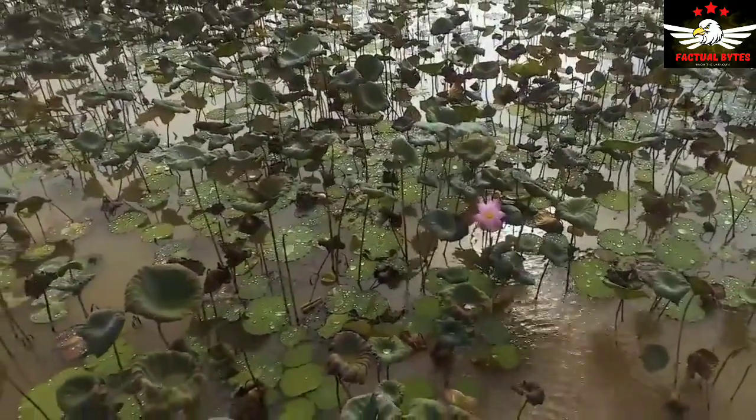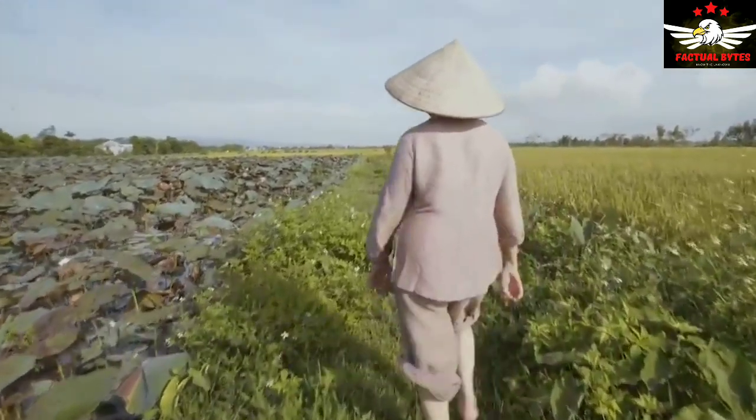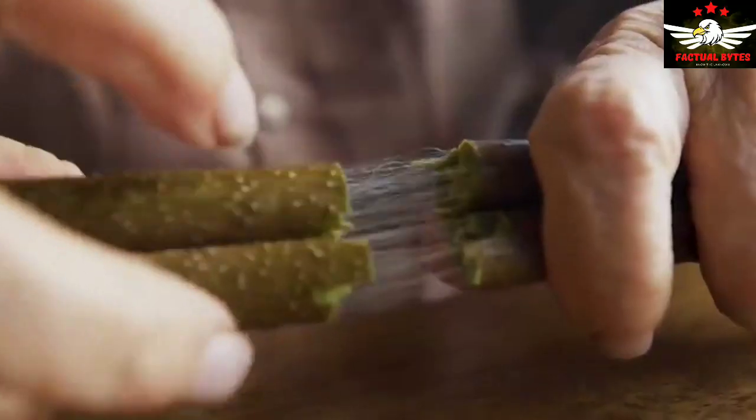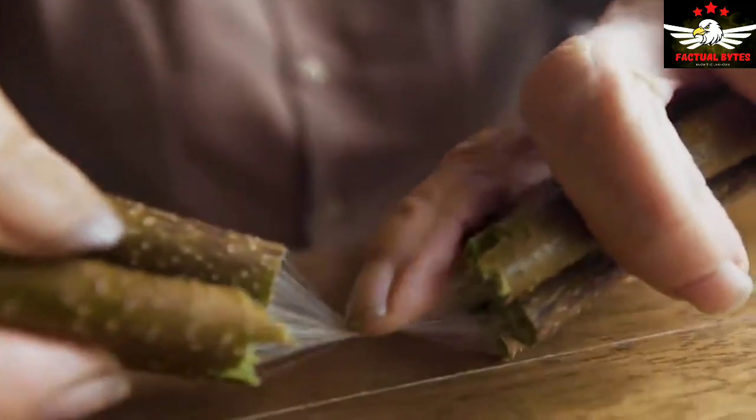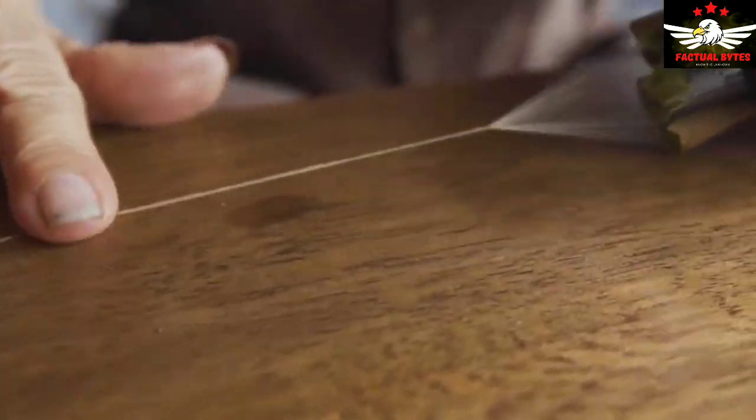Delicate, thin strands of fibers are extracted from the lotus stem and woven into fabric with silk-like properties and are thus called lotus silk. But the process of obtaining it and processing it into a silk yarn is a difficult and complex process.